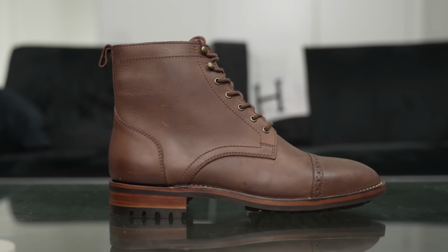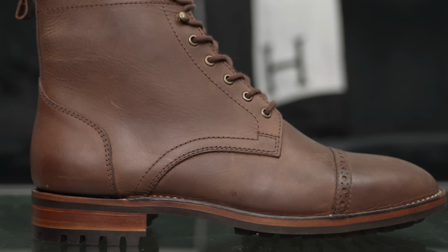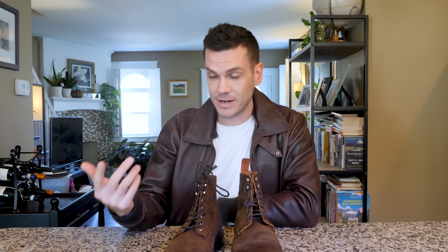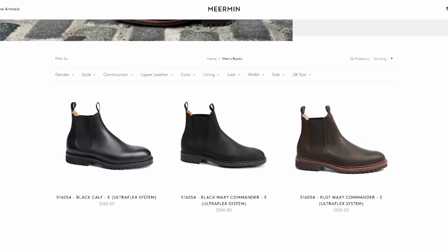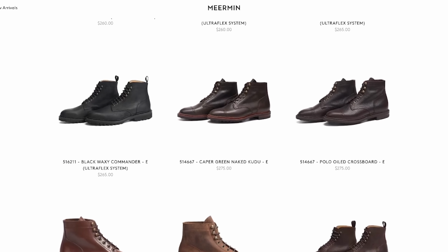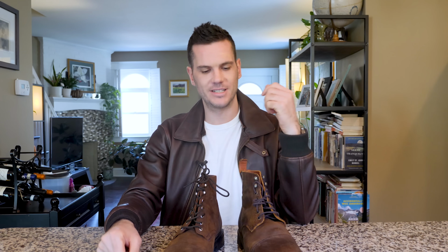The best one people talk about is Blackbird. That's a company in India that makes boots. They tend to be under $200. They're Goodyear welted. They've got some interesting stuff there. If you want to look for other options in this price point, there's Meermin, but those are $260 for their lace-up boots. So that's $100 more than Portland. So you can't really say it in the same sentence.